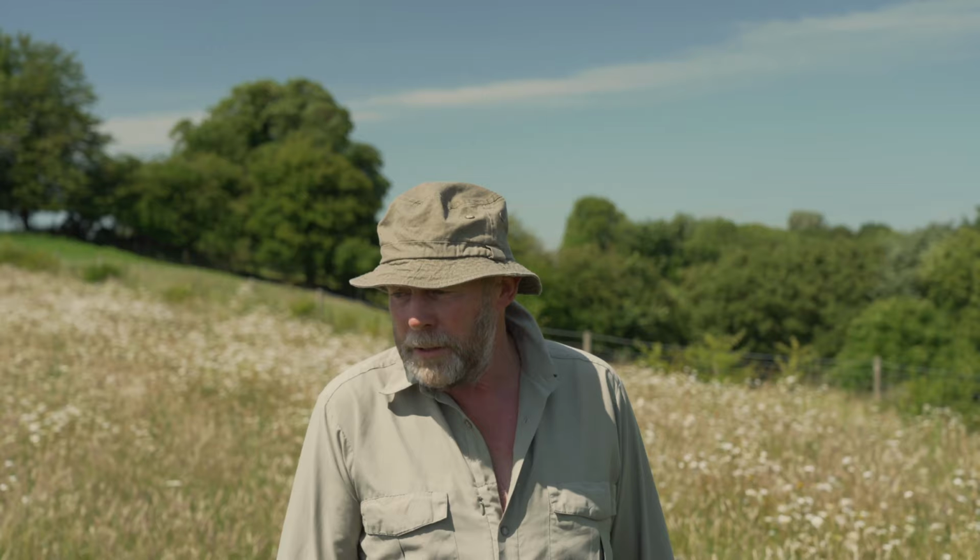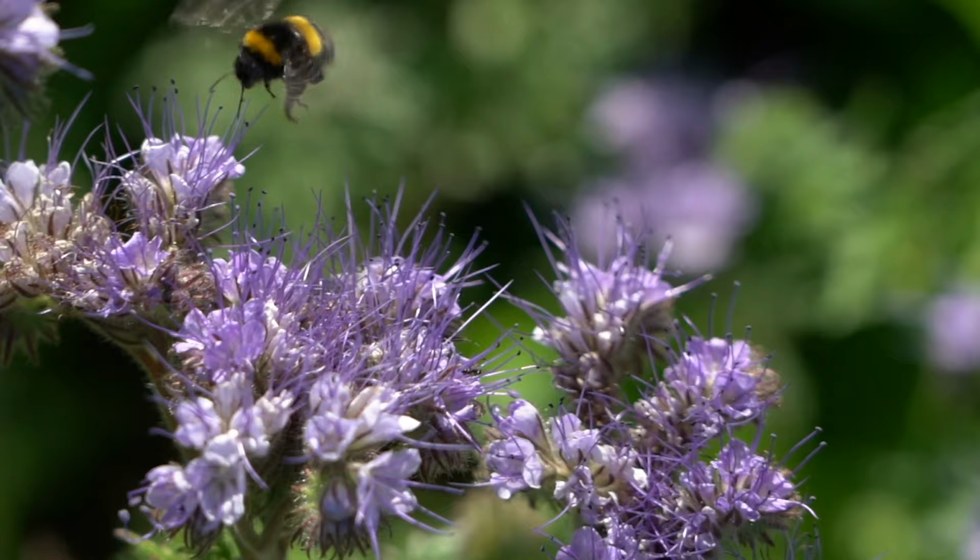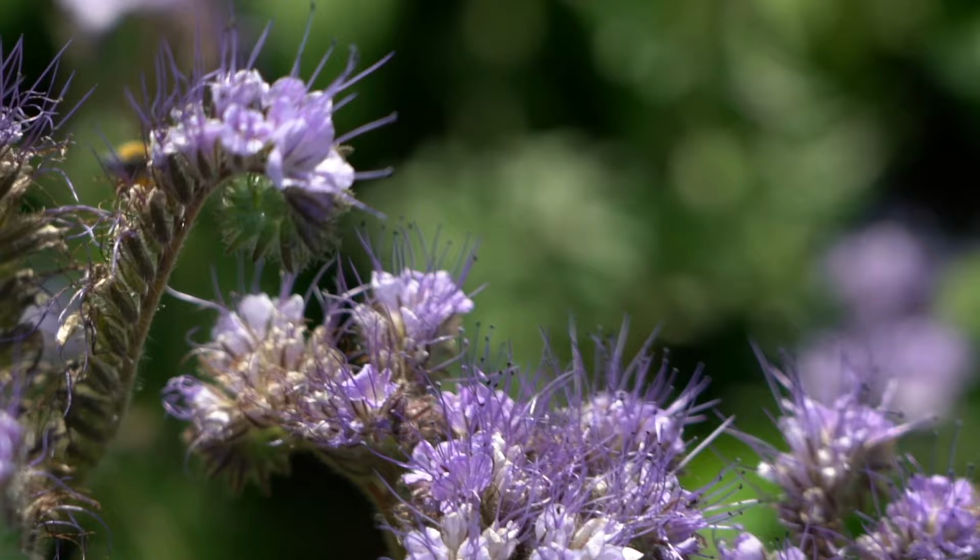So here we are in a beautiful wildflower meadow. It's quite windy today, so we're not going to see the amount of butterflies, but if we wander around, we see some. There's lots of insects feeding on the pollen and nectar in these established meadows. But you can see the fantastic array of flowers and grasses.